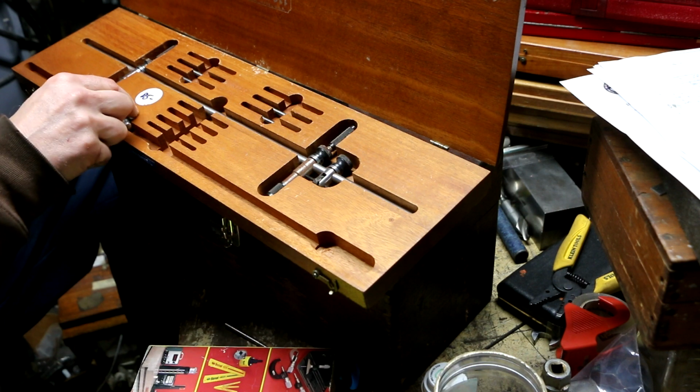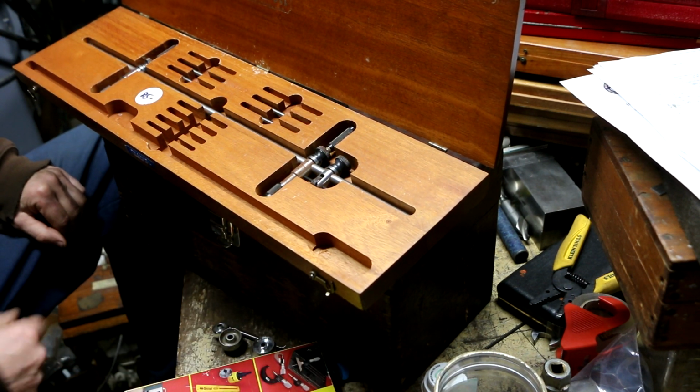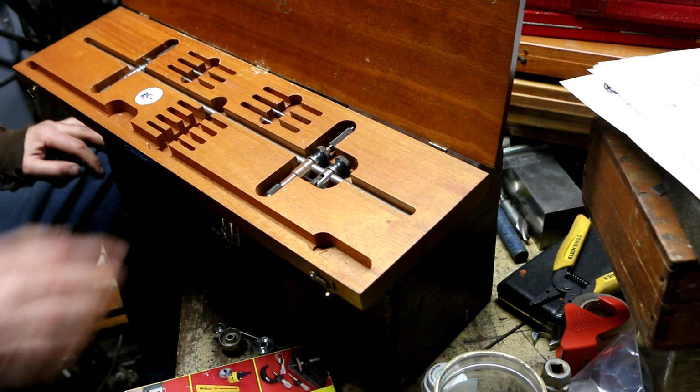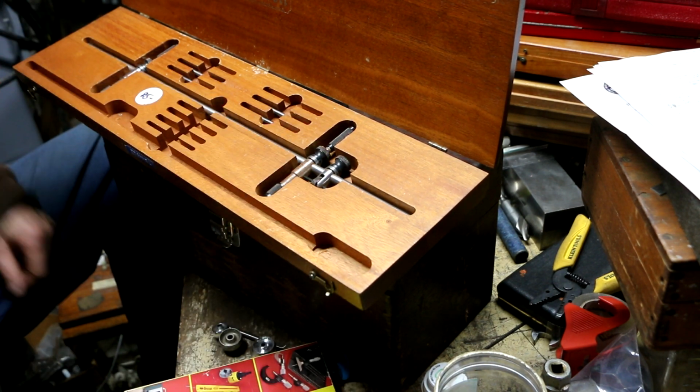So I don't know, somebody had put this sticker on here, 85 bucks for this thing. I don't know what a 251 brings on eBay these days. There's a little bit of surface rust here, nothing to get too upset about. Overall, it's in great shape.